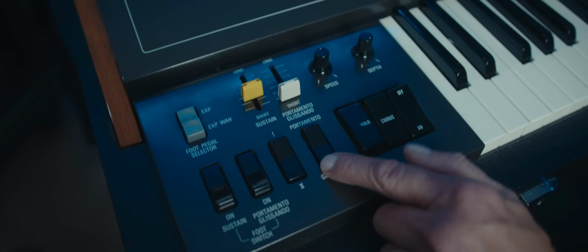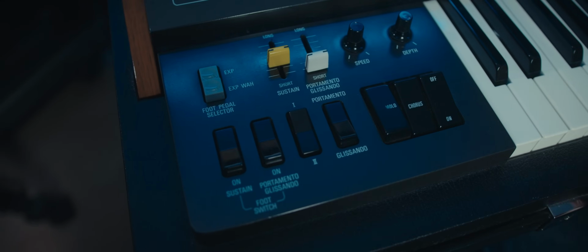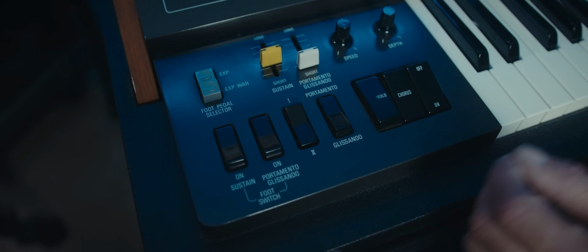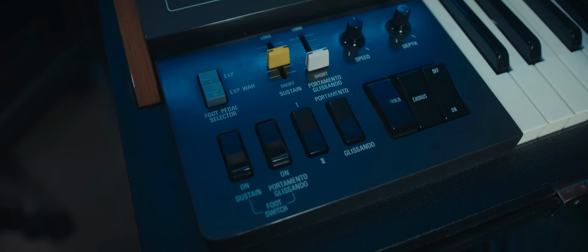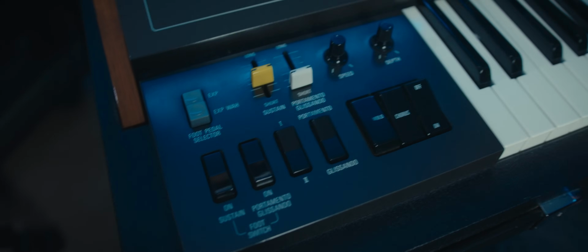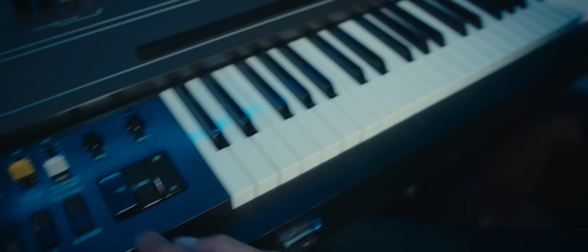You have glissando and portamento. Most people are familiar with portamento, which is the slide between notes. Glissando is the same slide between notes, but instead of it being smooth, it's half-stepped. It's like playing a chromatic scale between the two notes you're playing.